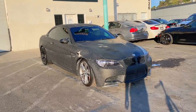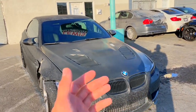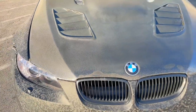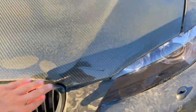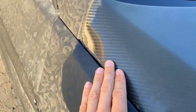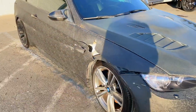As you can see, this car has a lot of cool features. The first and biggest one is the carbon fiber hood. The clear coat is kind of matte. Here, as you can see, it's still shiny, it's gloss, and on top of it is just matte. We need to fix that. And yes, let's get to the damage.